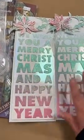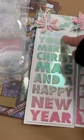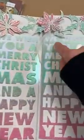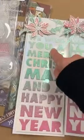Okay, so she put them through the same die. It cut out all the letters and it left holes, like here. It leaves the holes in each place for the letter.